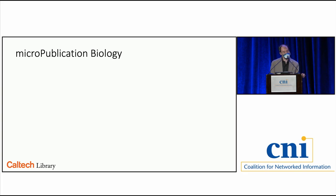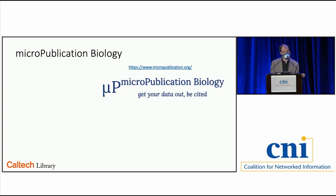The final API integration is Micropublication Biology. So this is a really cool, innovative journal that's published at Caltech. And they focus on single findings, so not full papers, just one single piece of information, maybe one figure or one panel of a figure from a traditional publication.